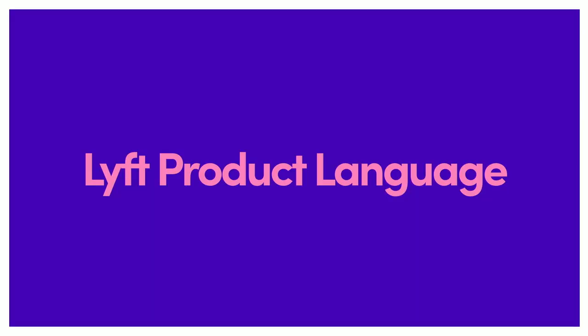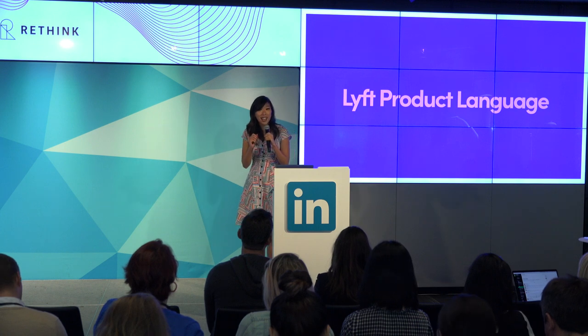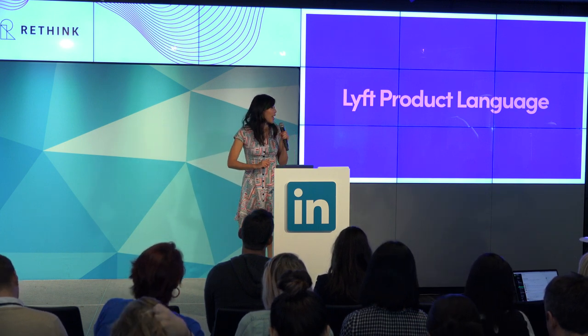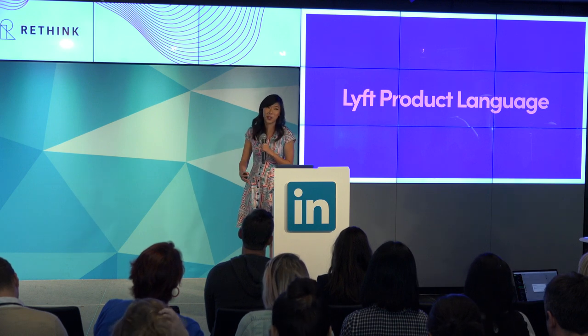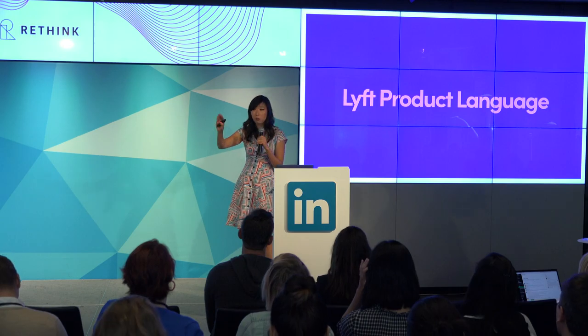Our biggest product is the Lyft Product Language, or LPL for short. This is our design system. And fun fact, this is Lyft's first design system. The reason why it exists and the reason why our team exists is definitely in response to the sheer growth of the company as a whole, as well as us trying to set up a higher bar of quality and consistency in our design process.